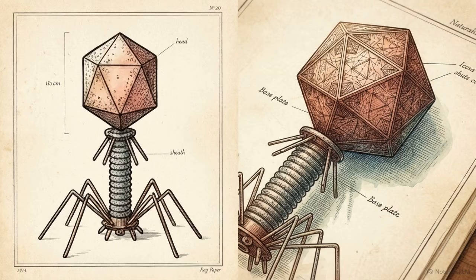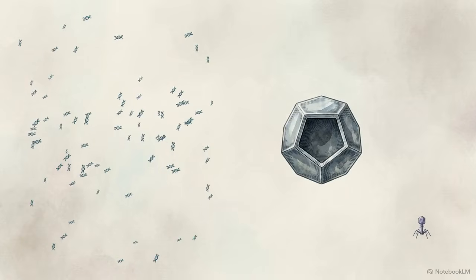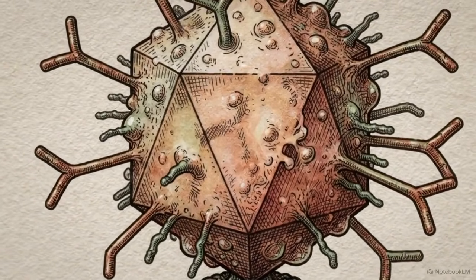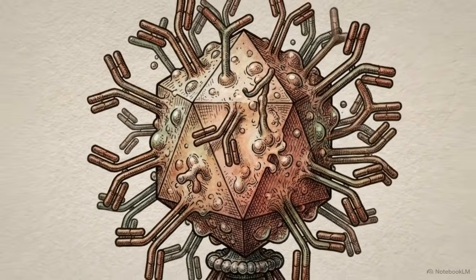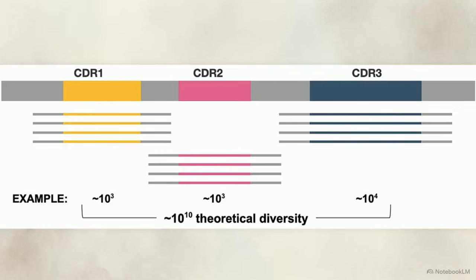To match the speed of printed DNA, scientists developed a high-throughput screening tool called phage display. Researchers take the millions of newly printed DNA strands and insert them into bacteriophages, viruses that infect bacteria. This forces the virus to physically sprout the experimental antibody structure on its outer surface, allowing for rapid, large-scale screening against disease targets. This diagram illustrates the process of combining these printed segments.